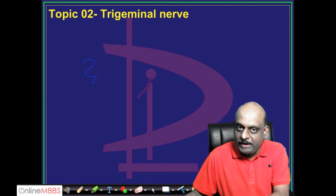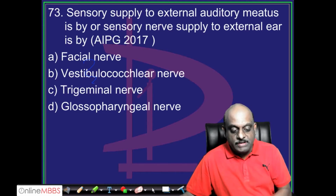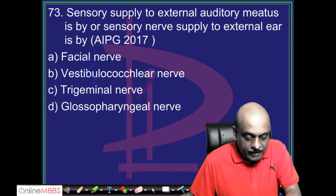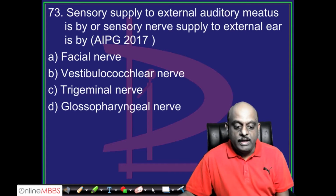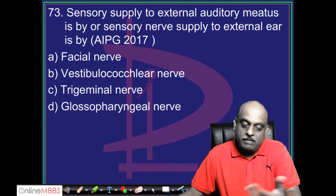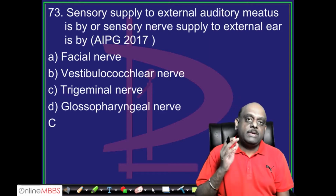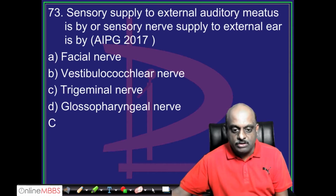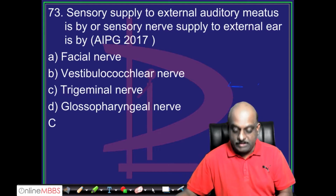So let's make the great beginning of trigeminal nerve. So what is the sensory supply to the external auditory meatus? By which nerve is the important question of the examiner. It is the trigeminal nerve which is very important for the external auditory meatus and also for the nerve supply to the external ear.